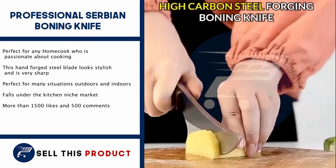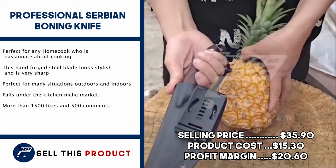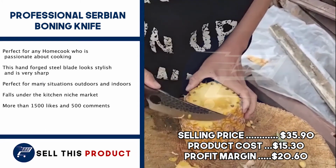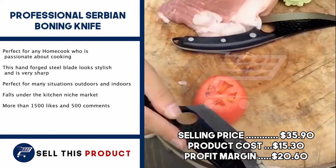The selling price for this product is $35.90. The product cost is $15.30, so you're left with a profit margin of $20.60.